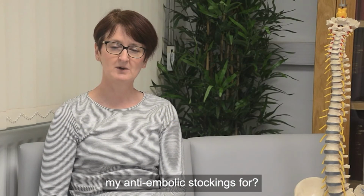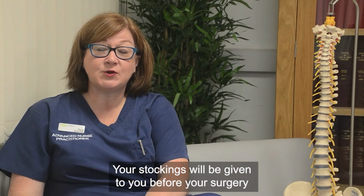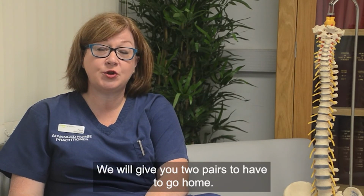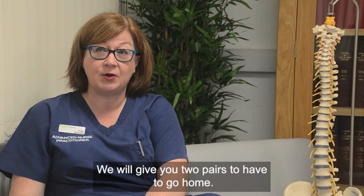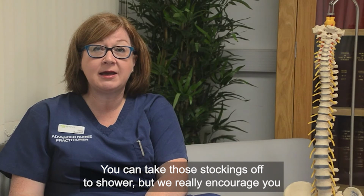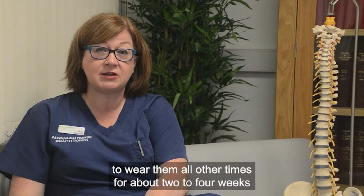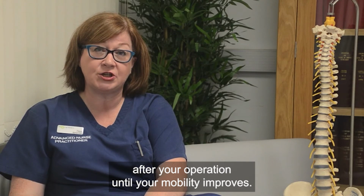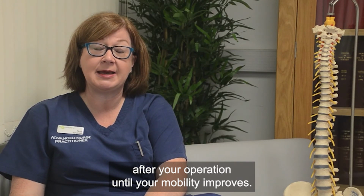How long do I have to wear my anti-embolic stockings for? Your stockings will be given to you before your surgery. We will give you 2 pairs to have to go home. You can take your stockings off to shower, but we would really encourage you to wear them at all other times for about 2 to 4 weeks after your operation until your mobility improves.